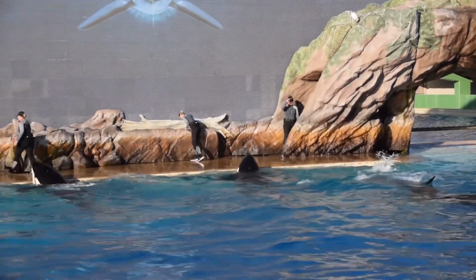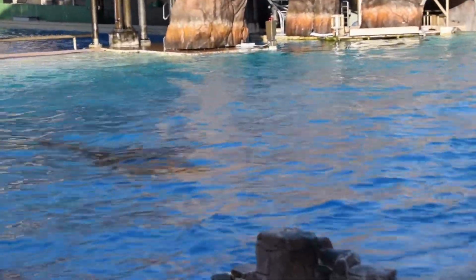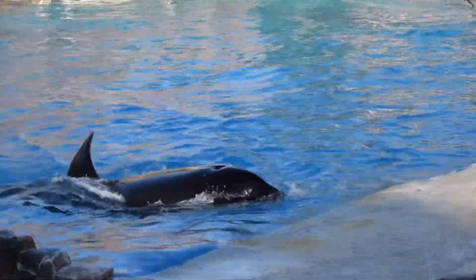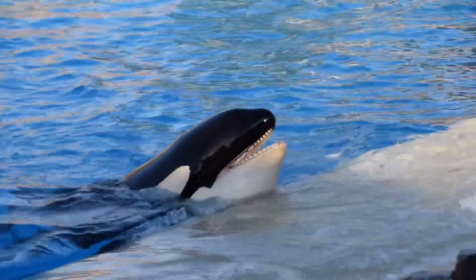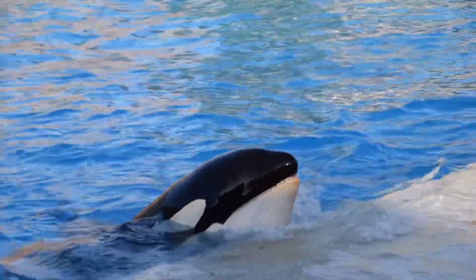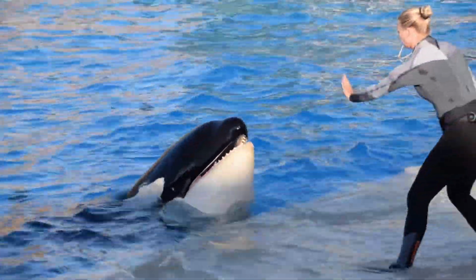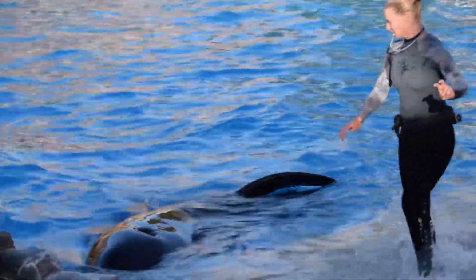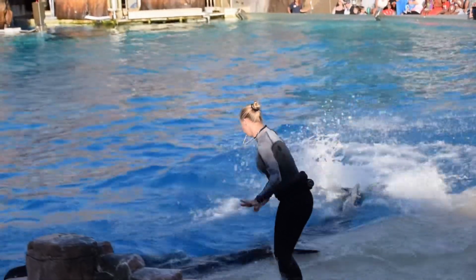Because they live and work as a group, orcas need to communicate with sounds and body language. Orcas use clicks for echolocation or navigation. Whistles to socialize in the pod. And calls for group coordination and hunting.